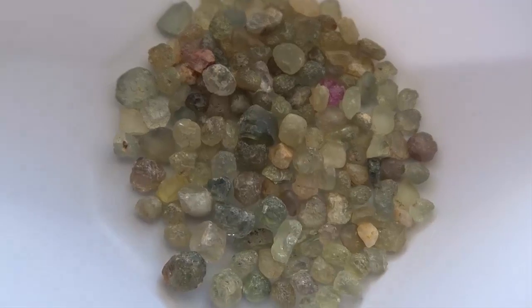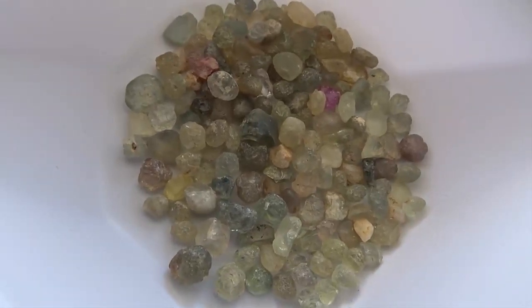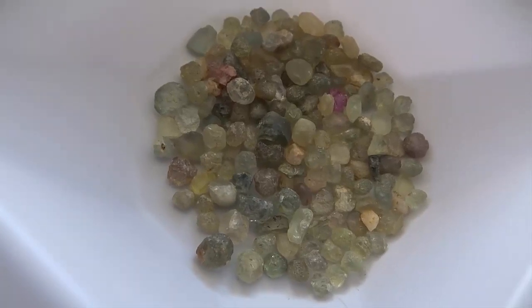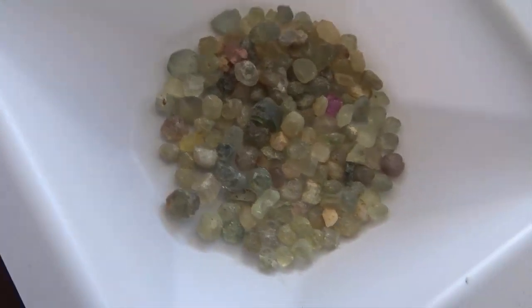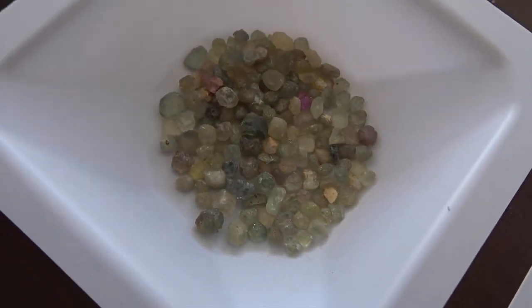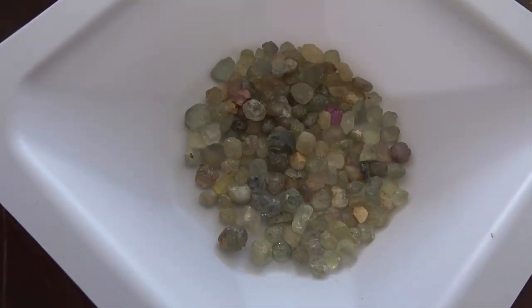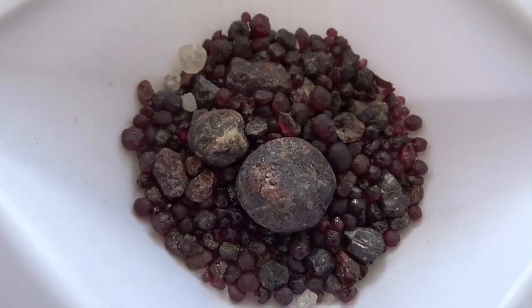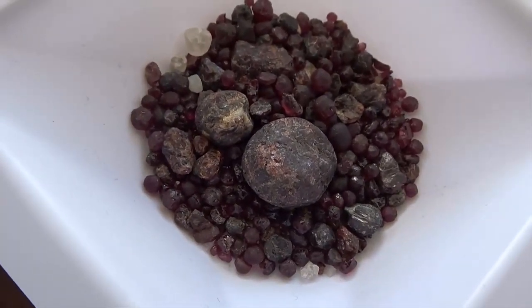We have more sapphires. These are natural placer sapphires from Montana. I found them myself. And there's not enough to go in every bag, but I'd say about half the bags will get a natural sapphire. Nice big garnets. I'm going to make sure there's a big garnet in every bag.